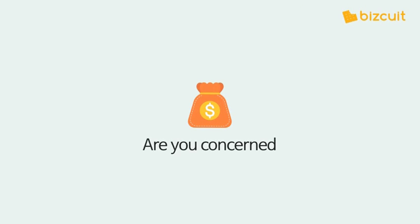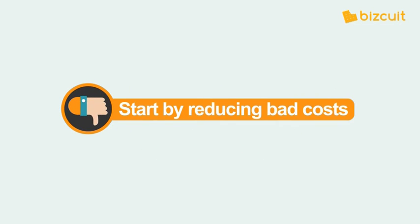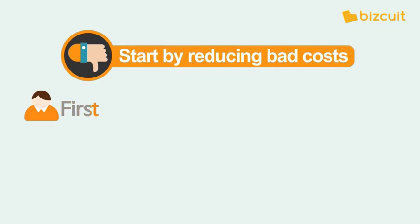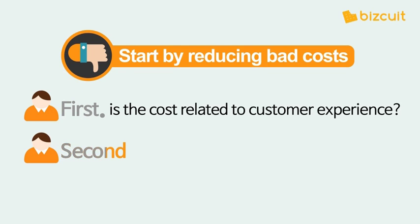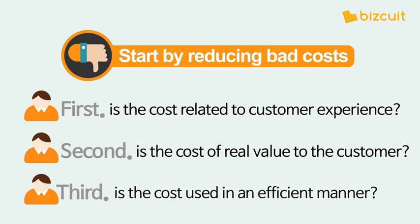Are you concerned because you don't know what costs to reduce? Then start by reducing the bad costs. First, consider whether the cost is related to the consumer experience. Second, see whether it further delivers any value to the consumer. And last but not least, don't forget to check whether the cost is being used in the most efficient manner. These steps will guarantee you to save huge amounts of cost without impairing your product or service.